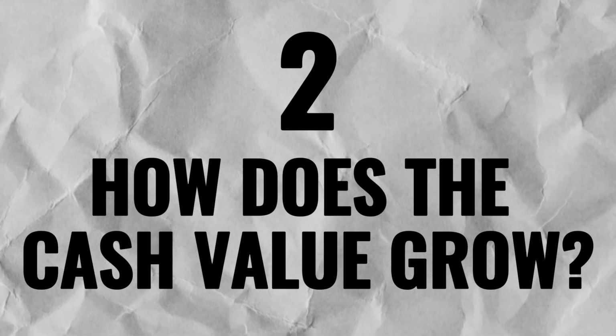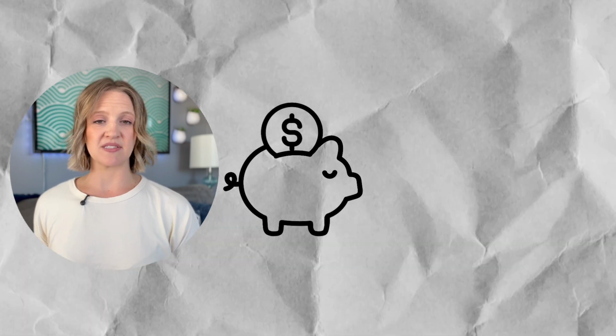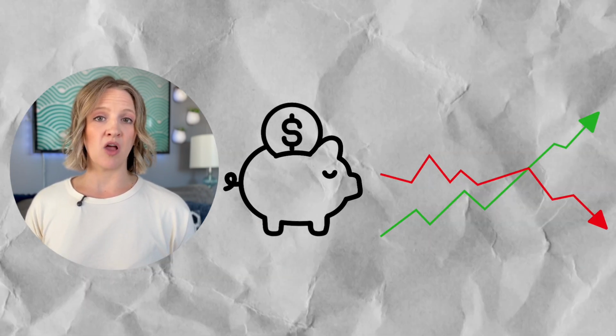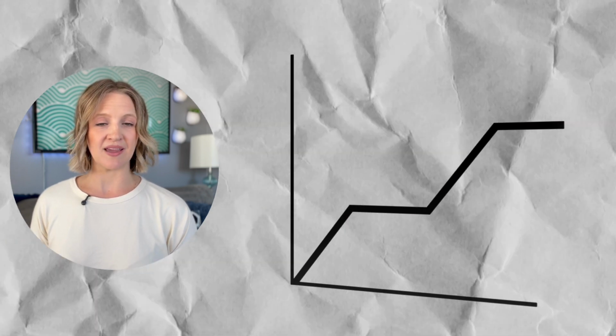Okay, so how does the cash value or the savings account feature grow inside of an IUL? Well, instead of your cash sitting in an actual savings account where it earns nothing, or it's invested in the market where it's at risk of loss, an IUL kind of gives you the best of both worlds. So your cash value actually gets to track a stock market index of your choosing, like the S&P 500 or the NASDAQ, but you don't have to deal with any risk.